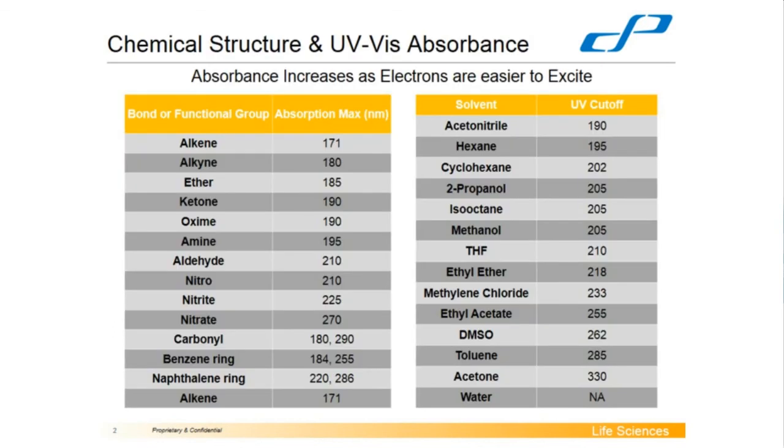So this table shows the absorption energy, or the wavelength that's required to give an absorption spectrum. You can see smaller, less conjugated molecules like alkenes or alkynes absorb in the 180s, whereas further down you've got benzene rings and naphthalene rings, which are more in the 200s. On the right side are solvent molecules. You need to make sure you're using a solvent that doesn't have a peak that interferes with the sample that you're analyzing, and that will have a great degree of effect on your results.